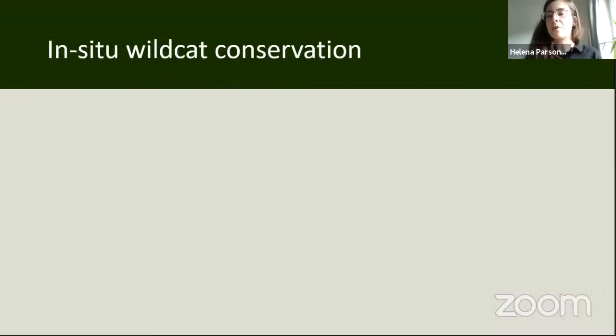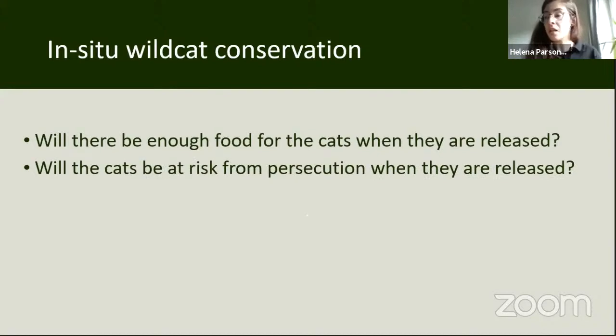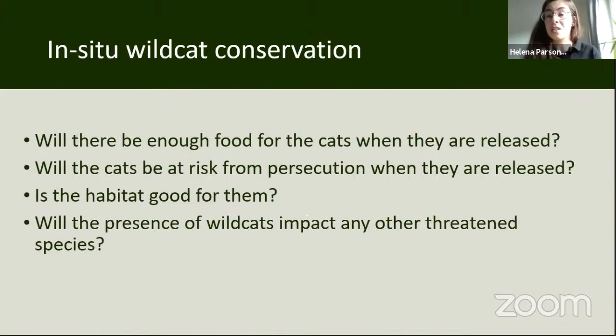At the moment, our team are focused on assessing potential release areas, and this means that we need to work out if wildcats can live in the area. Not only that, but if the people who live in that area are happy for the cats to be there. So in order to work this out, we need to know lots of things, including: will there be enough food for the cats when they are released? Will the cats be at risk from persecution when they are released? Is the habitat good for them? So will there be good den sites for them? And will the presence of wildcats impact any other threatened species that already live in that area?